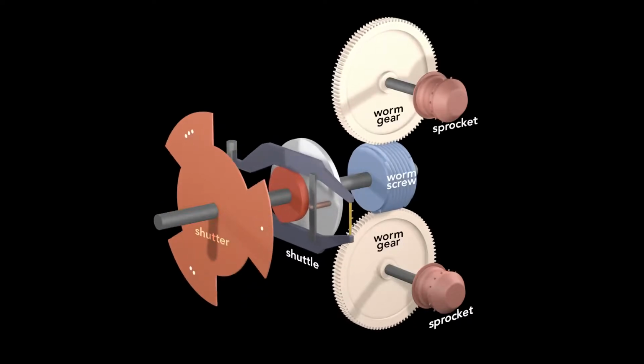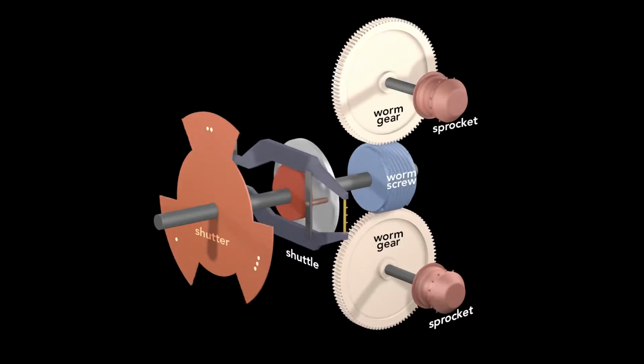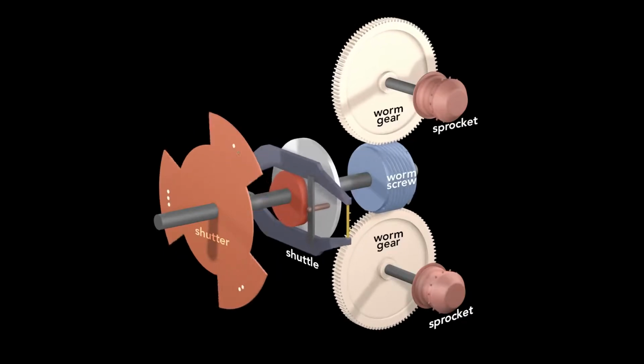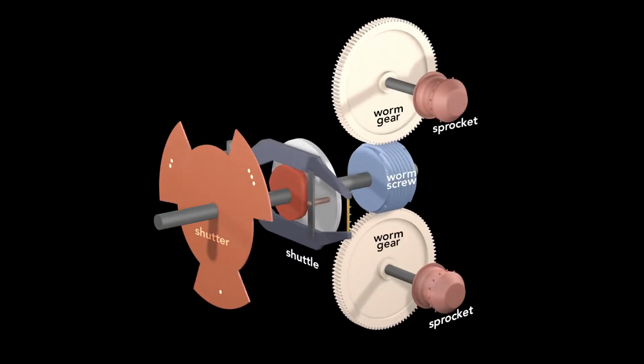The shuttle pulls down a single frame, and the worm screw rotates the gears and sprockets 1/14 of revolution. Since there are 14 teeth on a sprocket, the top sprocket moves 1 frame worth of film from the supply reel, and the bottom sprocket pulls 1 frame through the projector. This setup keeps all the important mechanisms in sync.